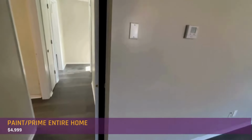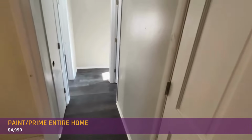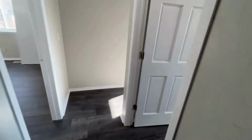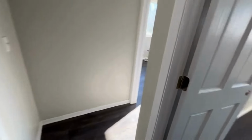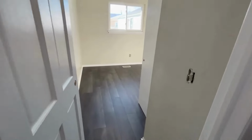This is a color that's very popular in the real estate world. It's called Agreeable Gray. It's by Sherwin-Williams. It's an interesting color. It can actually do a little bit of a shift. You can see here it feels kind of blue. But if we get into a room that has warmer colors like we'll see in the kitchen, it actually shifts to a little more of a beige color.